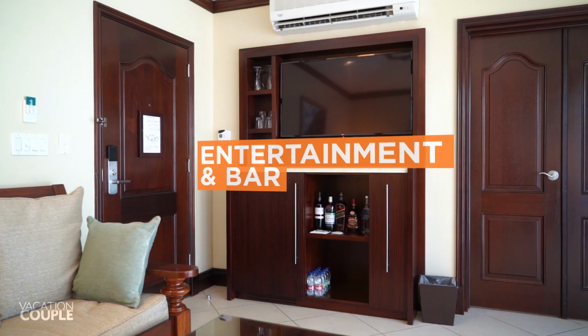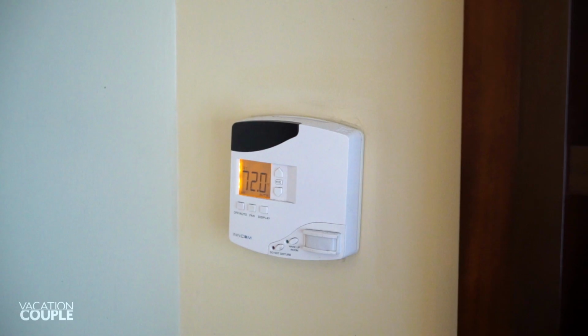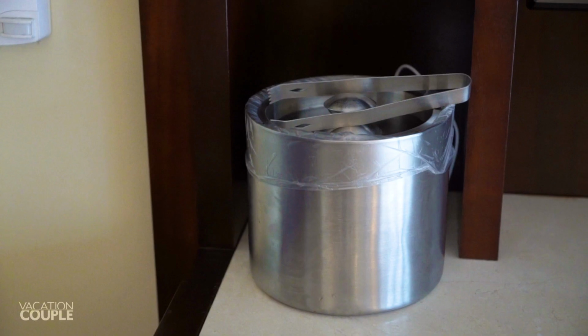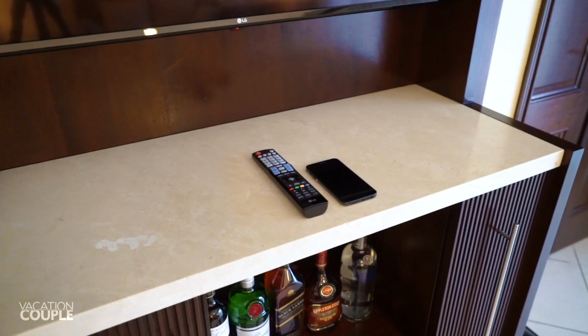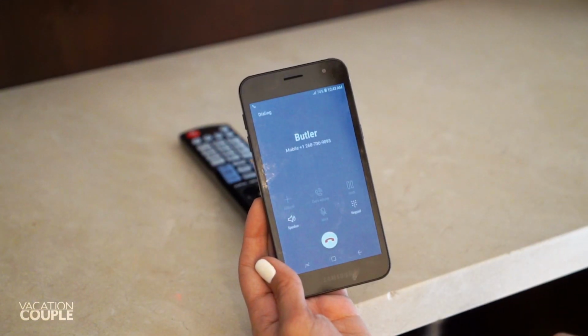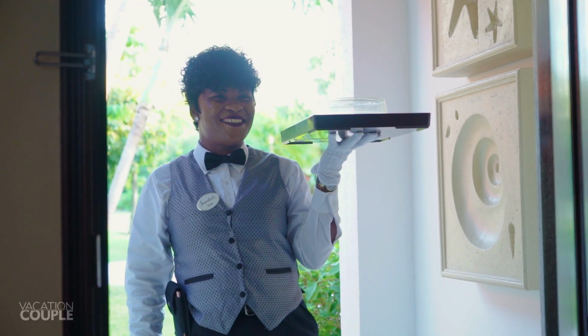Across the room is your bar area. Here you'll find your adjustable thermostat, beside inset shelves with various glasses, and an ice bucket. Your 42-inch flat-screen TV is found above the countertop, which holds both your TV remote and your cell phone. This cell phone has a direct line to your butlers, who anticipate all your vacation needs.